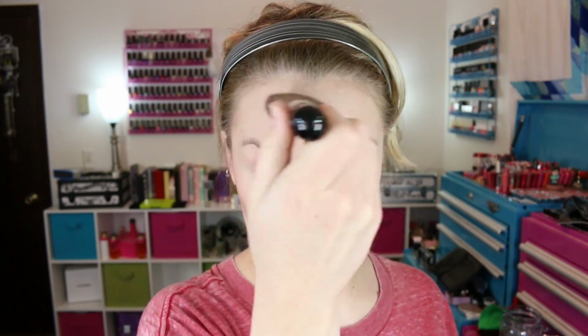So I'm going to start right here, and then I'm going to bring it up and then buff it in, which is what I like about this brush. It works a little bit like my Tom Ford bronzing brush, but it's a lot cheaper. I don't have to go in with a second brush to buff out the product. I'm having a hard time picking up product in this box because it's all depleted in the middle.